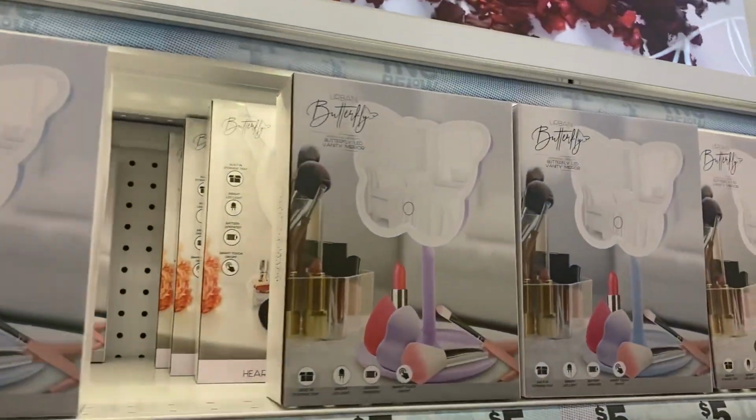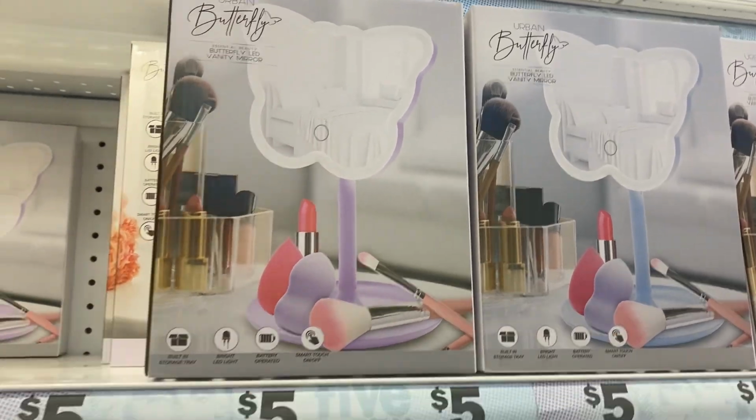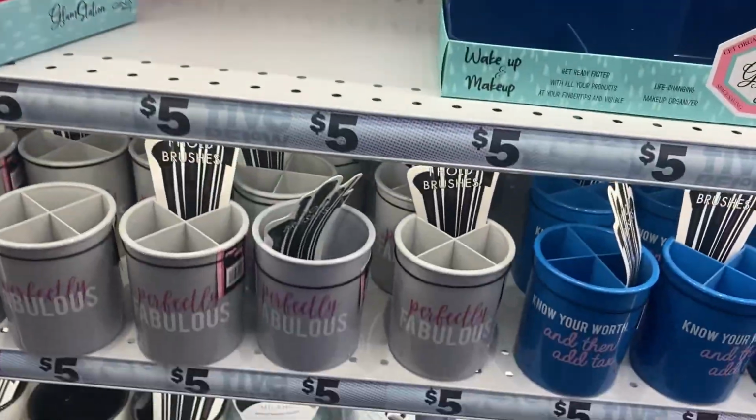Okay, right here we have some really, really cute vanity mirrors. Even have the lights around the edges.